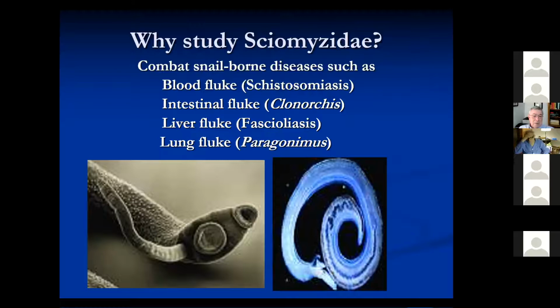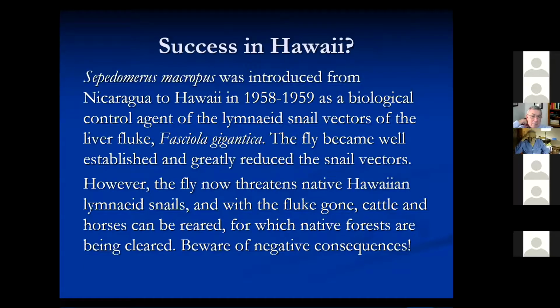So that's why we continue to study sciomyzids for biocontrol. It works really, really well on islands. But when you're in a mainland situation, you have to keep reintroducing, because there are always incursions from existing populations. The example that started this whole biocontrol by sciomyzids was a giant liver fluke in Hawaii that prevented cows, sheep, horses, or goats from being raised. Within 6 weeks or so, these animals would get sick and die because they fed on giant liver fluke, which was in the grasses.